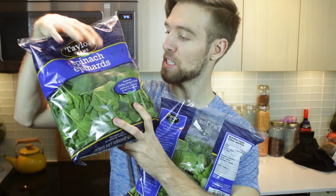Spinach, $2.99 each. What a deal. Pro tip, you want to get the ones which are actually less expanded anytime you get salad, because the more expanded they are, the more time it has been sitting. So the gases inside, they build up and they expand. So you want to get the ones that aren't super inflated.